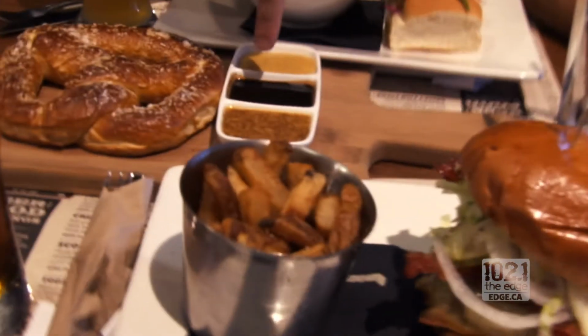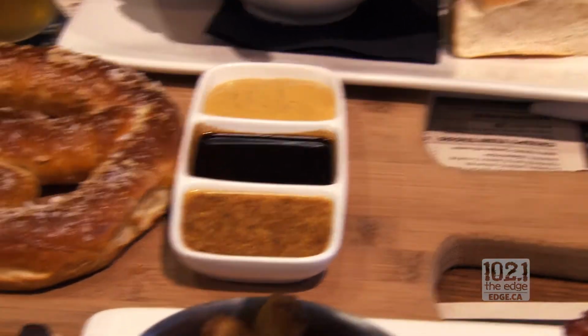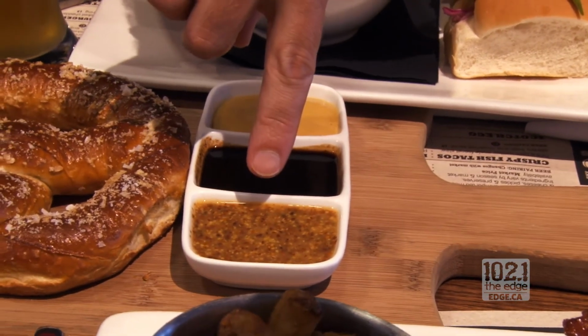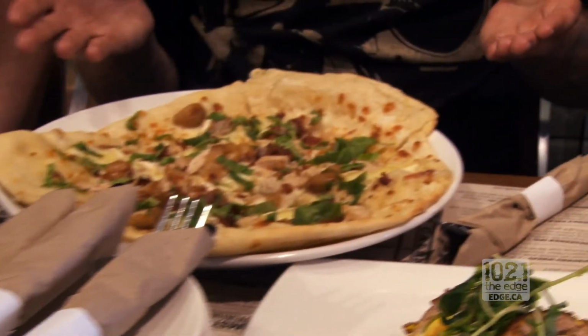On these sauces here, this is the wort reduction you're talking about. Absolutely. We have a spicy mustard, that's the Big Wheel mustard. And then that's Nut Brown, a sort of grainy, earthy mustard to go with this phenomenal looking pretzel. And I've got the brie and chicken pizza.